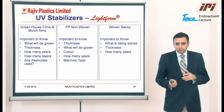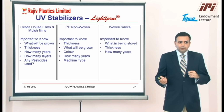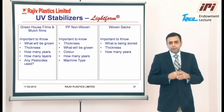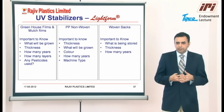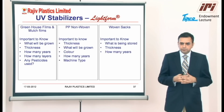It's very important to know the thickness of the film, whether it is going to be used for mulch film or actually for a greenhouse tunnel. In PP non-woven, it's important to know what thickness, what color, and for how many years, and also what kind of machine is going to be used.